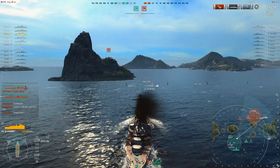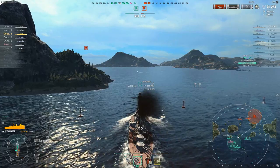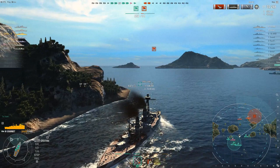We've done 70,281 damage, only 50 shell hits, 3 citadels and 47 regular hits. I guess those aren't necessarily normal pens, but they are a little bit different there. So continuing our push, that is one downside to the ship, is how slow it is. 21 knots, that's all we get.